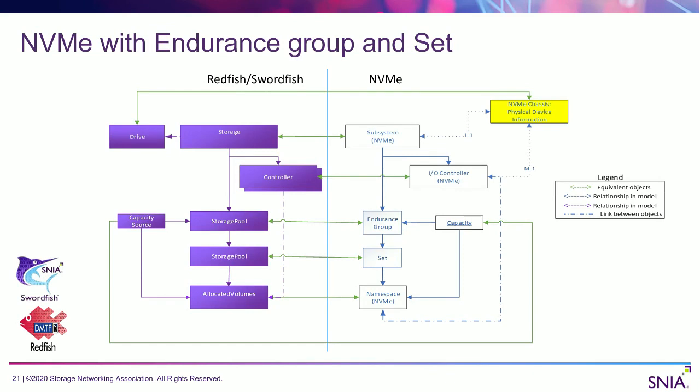This is the example of an NVMe with endurance group and set, and this is the mapping model which shows simple NVMe with one endurance group and one set. Just like the previous model, we have I/O controller, subsystem and namespace mapped to the corresponding Swordfish elements.